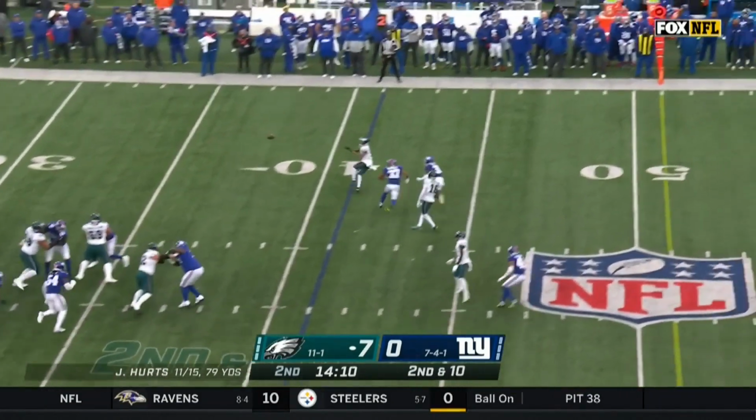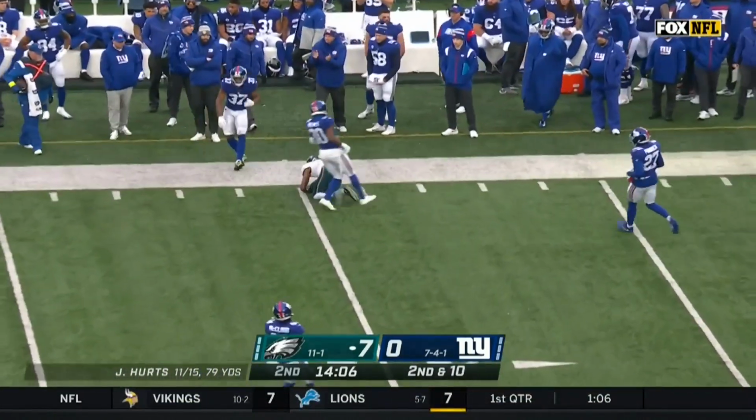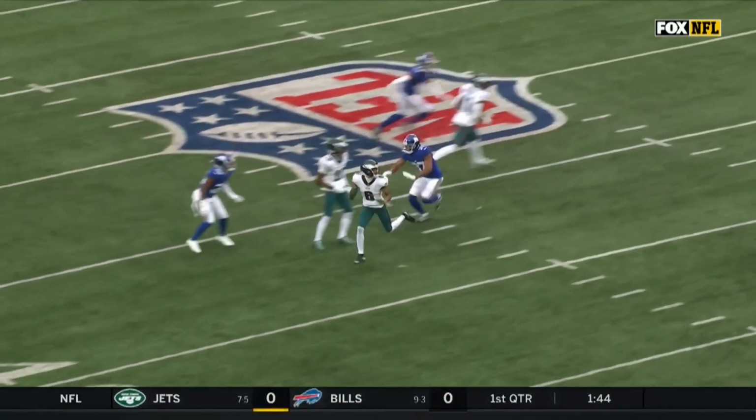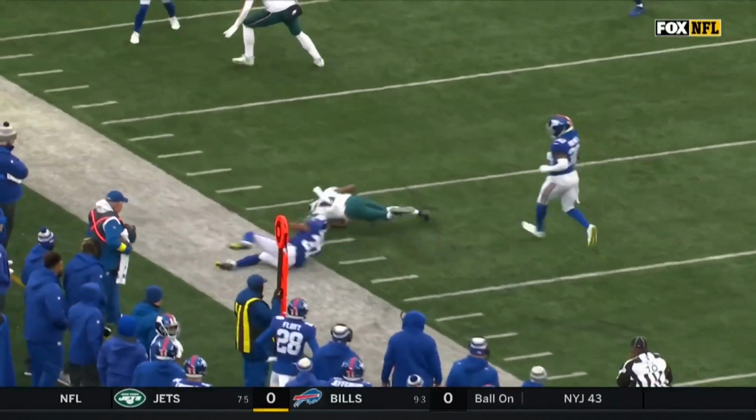The crosser, Smith turns the corner and gets tripped up from behind by Fabian Moreau. 54 catches last year, his 64th this year right there. Yeah, he just rubbed Fabian Moreau off right there. I mean, it's a really good play design, challenging the defender.